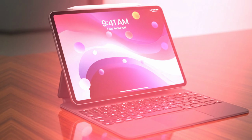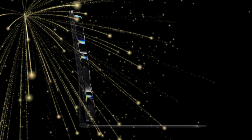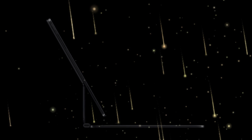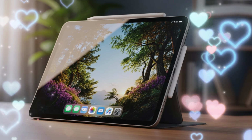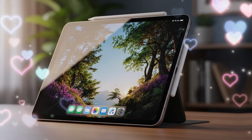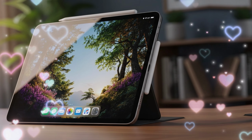For years, this was the budget choice. It was the one you bought for your kids, or the one you used for Netflix in bed. It was always a step behind, always missing the coolest features, and always felt just a little bit basic. But as we sit here in 2026, the game has officially changed. There is a quiet earthquake happening in Apple's lineup, and it's called the iPad 12th generation.